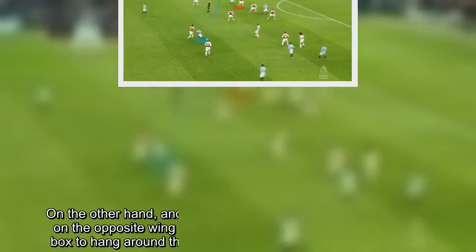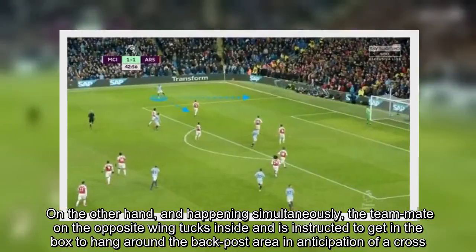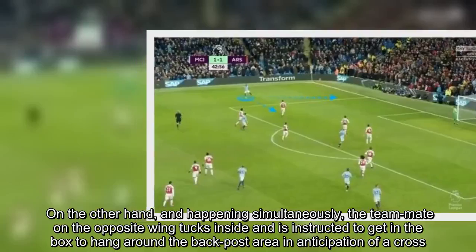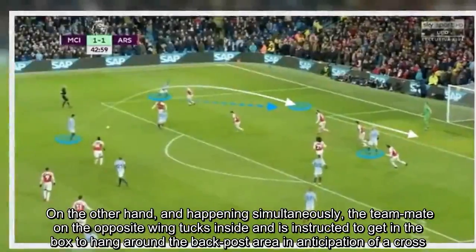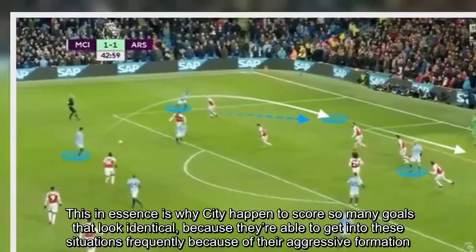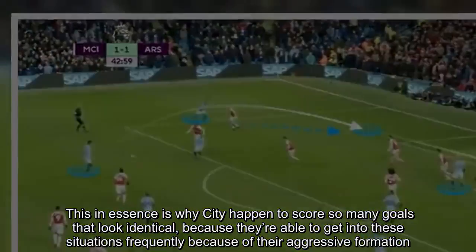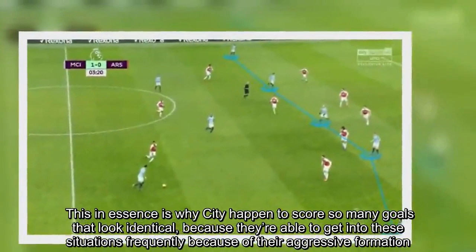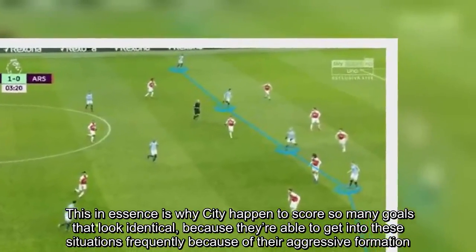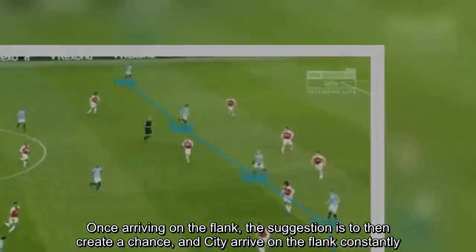On the other hand, and happening simultaneously, the teammate on the opposite wing tucks inside and is instructed to get in the box to hang around the back post area in anticipation of a cross. This in essence is why City happened to score so many goals that look identical, because they're able to get into these situations frequently because of their aggressive formation. Once arriving on the flank, the suggestion is to then create a chance, and City arrive on the flank constantly.